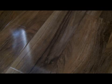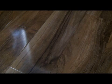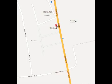Now, I mentioned the model shop today on Twitter and a few days ago, but I didn't mention it on YouTube because I thought I'll have it as a surprise to surprise you all. And that model shop is Southern's Railways. Not Southern Railways, Southern's Railways, which is situated in Birmingham opposite the Gala Baths in Stechford, and about 10 to 12 yards away there's actually a station as well, so it'll be alright for train spotting.